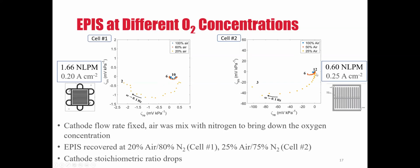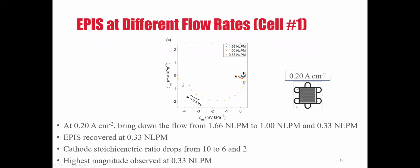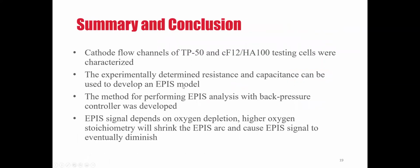And at this very end with low current densities, if we bring down the oxygen concentration, we can see this EPIS Nyquist semicircle becoming larger and larger. Eventually, when we bring the oxygen stoichiometry down to where it was for cells 2 and 3, a low value, we are able to get the EPIS response back. The same observation was found when bringing down the flow rates: at lower flow rate, we can see the EPIS response recovered.